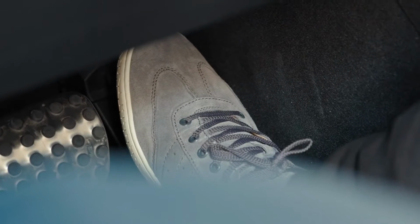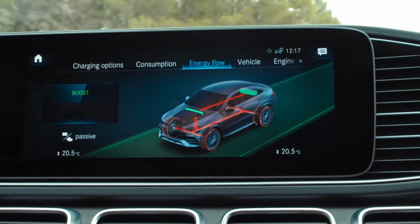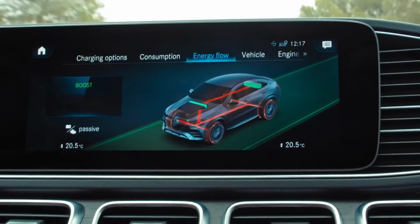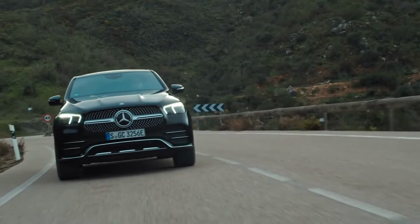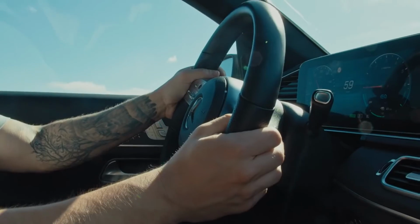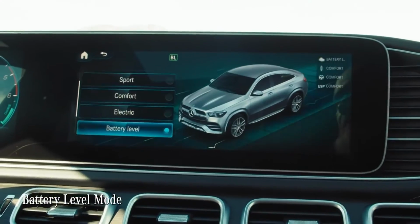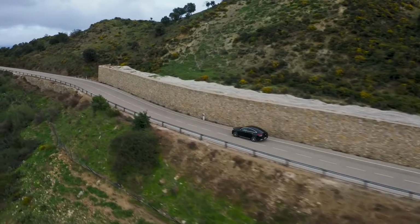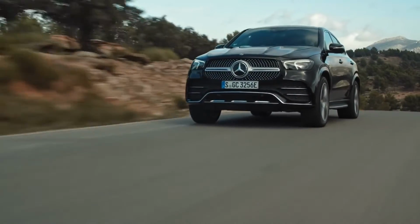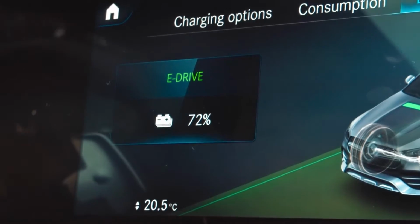But when I press the accelerator pedal past a pressure point and more power is thereby demanded than the electric motor alone can provide, I can engage the diesel engine again and use both systems together. Or I can choose the battery level drive mode. Here, a clever management of diesel engine and e-motor keeps my battery charged at a constant level for the moment I reach the city again, to drive downtown without noise and local emissions.